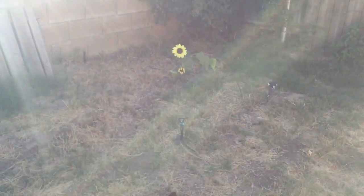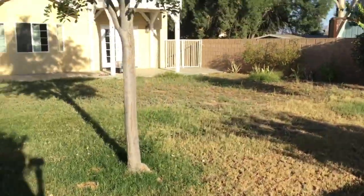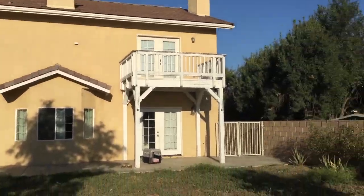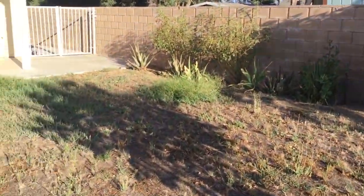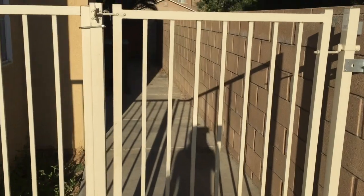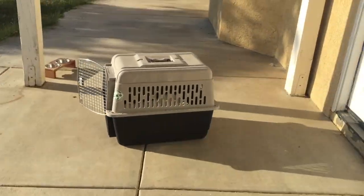A little sunflower, how cute. More trees and everything. Pretty big, it's pretty big. Here we are, the house. Then we keep going. And this side is the same as the other side over there, except there's a little gate right here. And then you keep going, and bam! So that's the backyard.